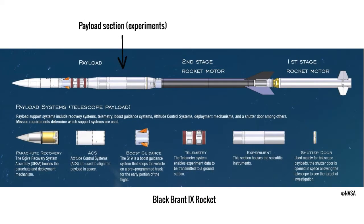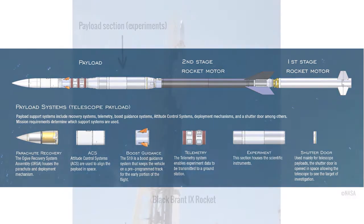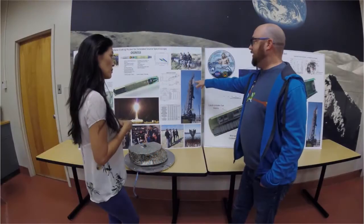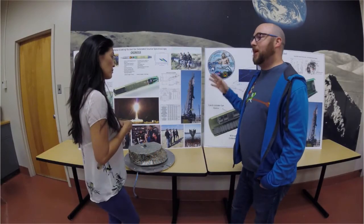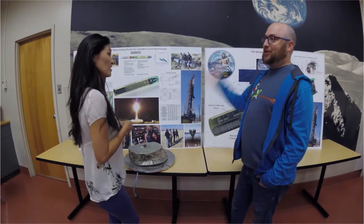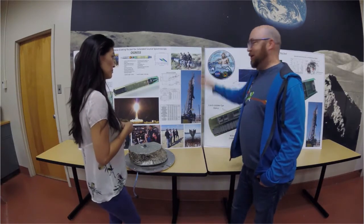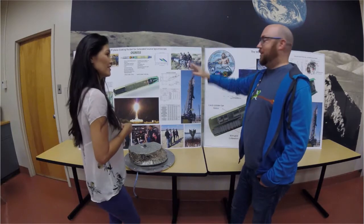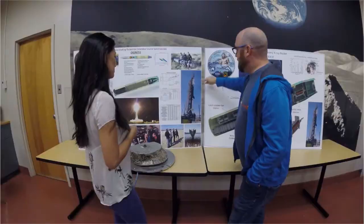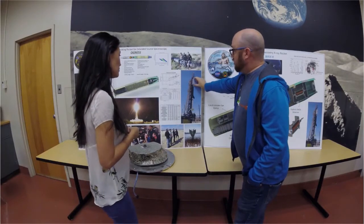Now, some of you might be wondering, what's this white box? It's made of styrofoam, and it was there to basically keep our payload at the same temperature during the cold desert night. It doesn't have active heating, but it just kind of helps keep the payload from getting cold in the desert night. They don't even take it off. They just launch the rocket. The fins just go through it, and you just get confetti made of styrofoam, and it's on fire, and it just gets obliterated. So this is where our telescope lived.